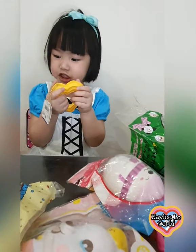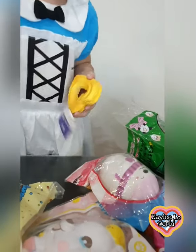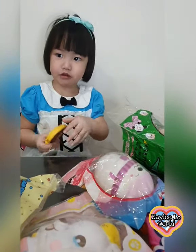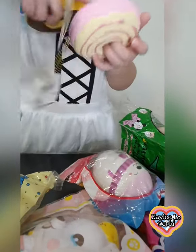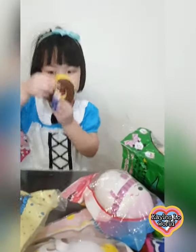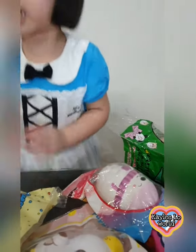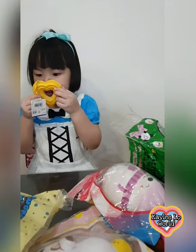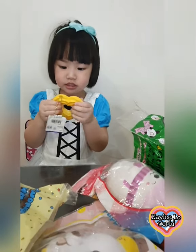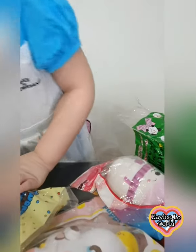Oh, it feels squishy. Yeah, and then that one. Oh. Mommy, look at this one. Strawberry. Yes. Mmm, smells so good. Mommy, it smells like strawberry. Yeah, it's really good. So squishy. Okay, continue. Let's open it.